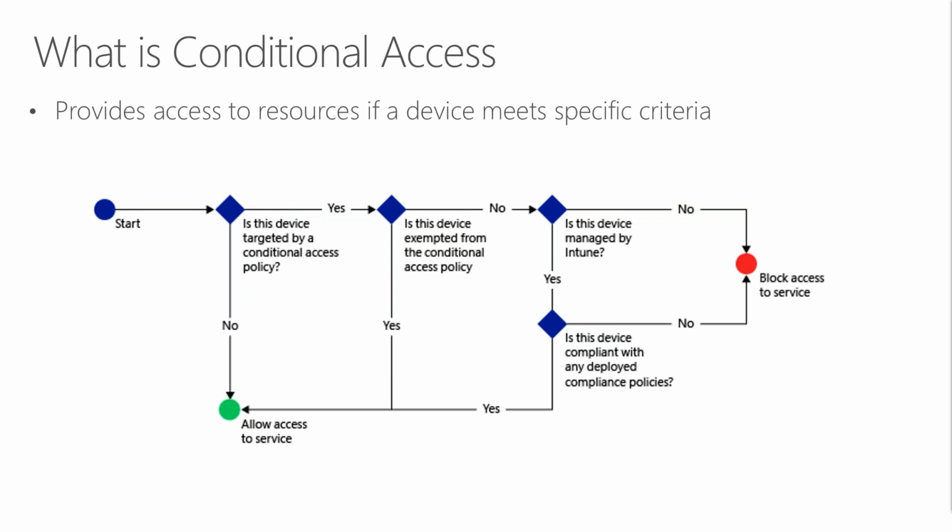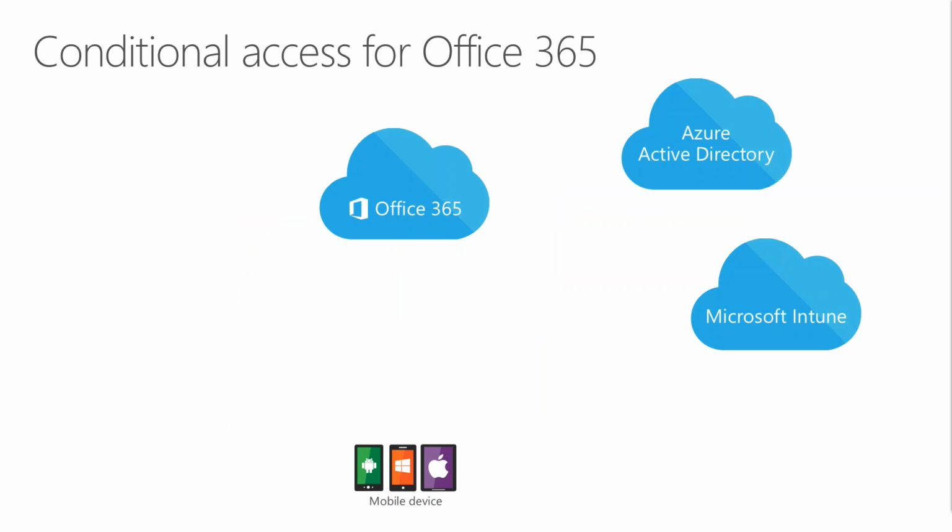And the last thing that it checks is, is the device compliant with any of the deployed compliance policies? What that means is I can set policies like, is the device jailbroken? Does the device have a PIN? Is the device encrypted? That sort of thing. So those policies can be checked against what I'd like to have to give users access to the resource.